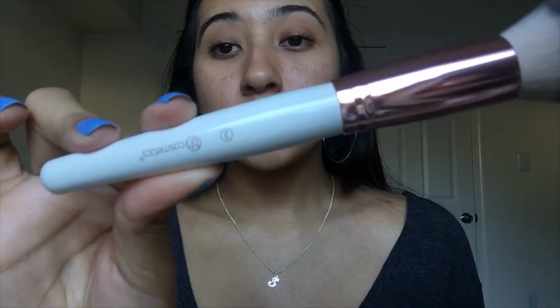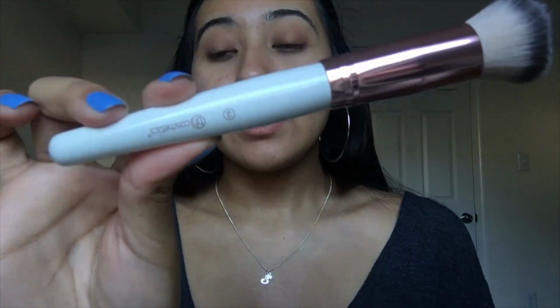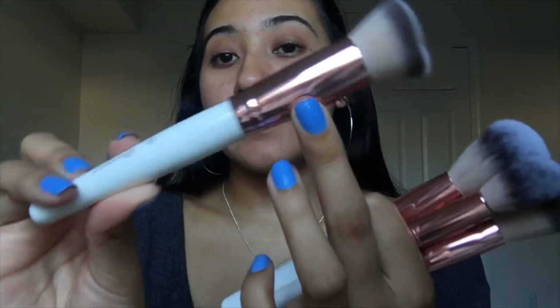So the first brush that we got was the number 2 brush, and this one just looks like a stippling brush. Just so pretty. It's all white. It just says number 2 BH Cosmetics and then rose gold, and these are super duper soft. So I'm really liking the packaging and just everything about the brushes.